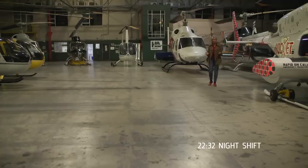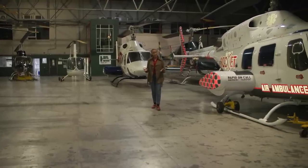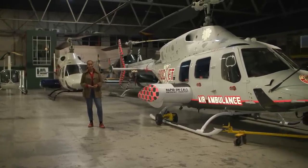It's late and we're alone in this big hangar. The crew have gone their separate ways and have settled in for the night. We've had no call-outs this evening, but there are a few long hours ahead. Whatever happens, they'll be ready and waiting.